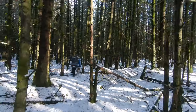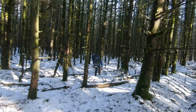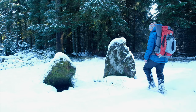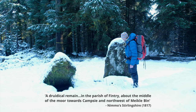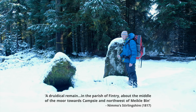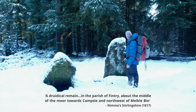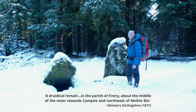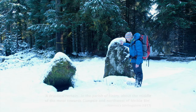And heading now, like a shortcut, to the standing stones. So, and these are the standing stones here. The first thing which I read about them was from an article in 1823, I think. And they're apparently lined up by 220 degrees. I have no idea what they're for, but it's pretty interesting.